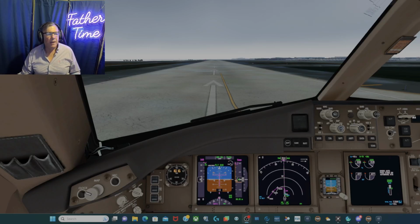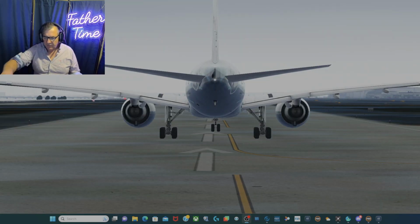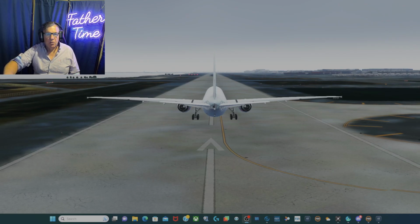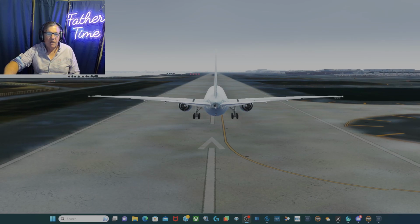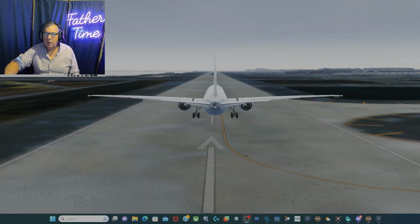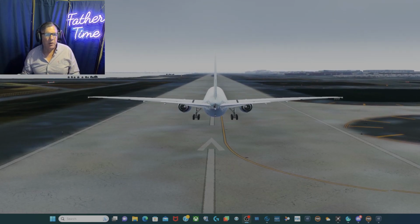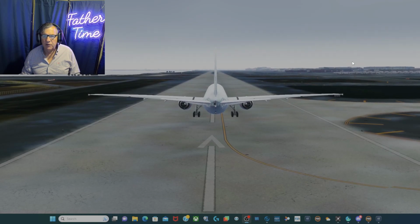We are here at Kennedy International Airport in a PMDG 777-300. We're just going to fly on behalf of PMDG from Kennedy with some kind of foggy weather around here. Can't see the city. Normally the Freedom Tower is out in this area. Empire State's over in that area.